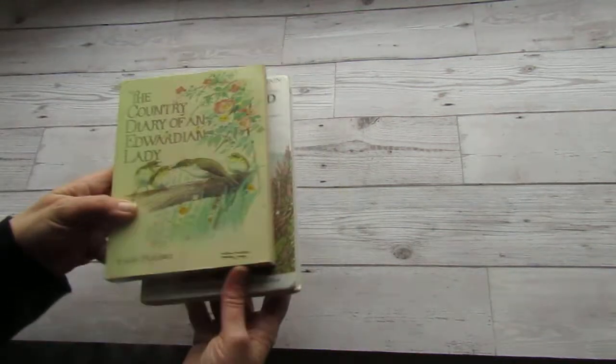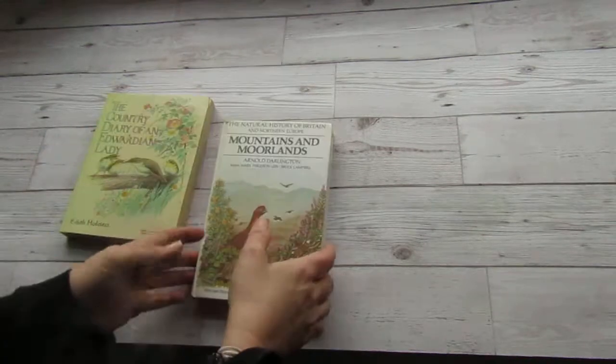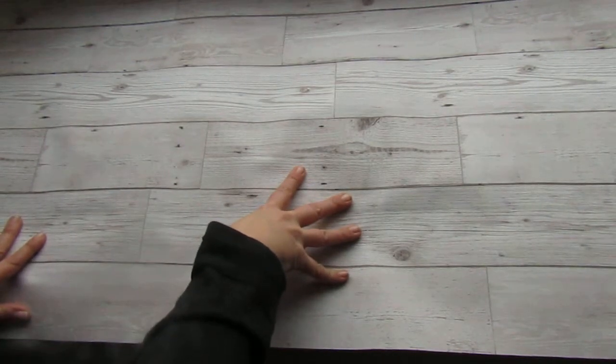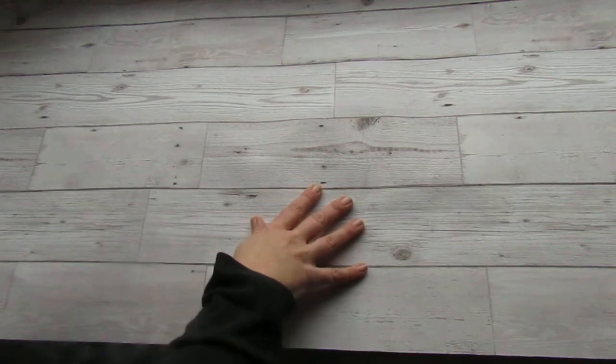So I thought I'd share with you what I have actually found in thrift shops. There is actually quite a bit of stuff out there that doesn't really just look like these or contain only botanicals like that. Sometimes those books are a bit more like encyclopedias or something like that. So anyway, I thought I'd share with you what I found.